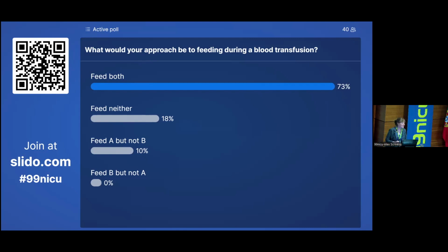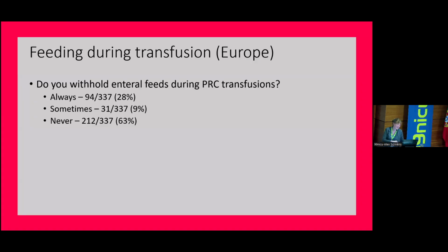Well, I'll show you in a slide's time because I'm not actually allowed to choose in our unit at the moment. When we asked people in our survey, do you withhold enteral feeds during red cell transfusions? Only 30% answered that they always would, and almost 2/3 said that they never did, which, as a European group, probably reflects what we've just seen in the poll.